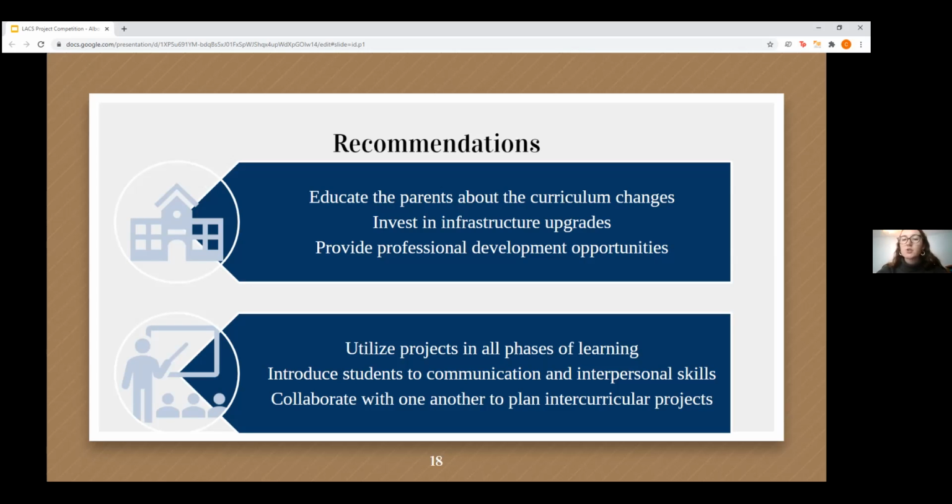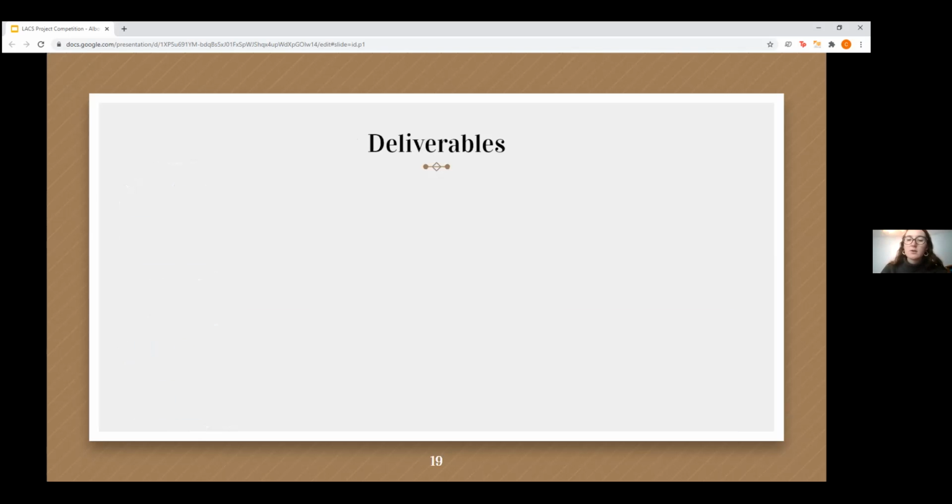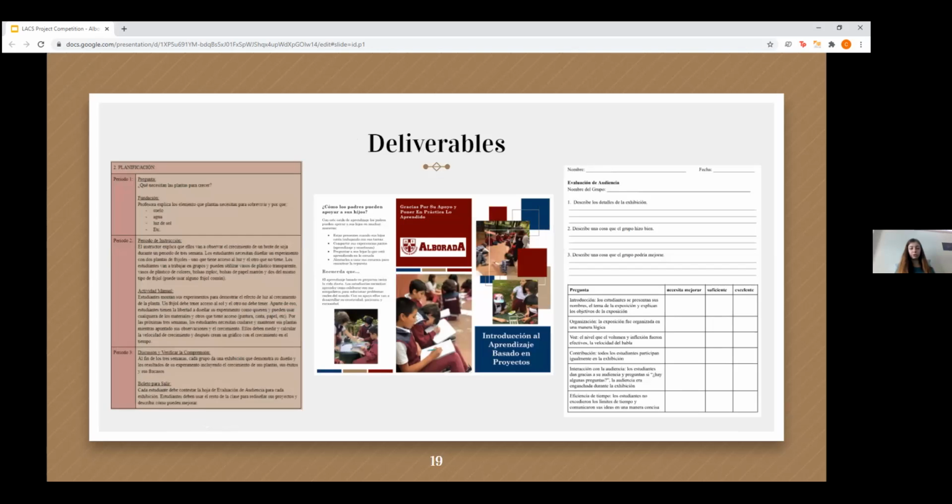For the Alborada teachers, we recommended using projects in all phases of learning to provide a framework through situated inquiry, reinforce topics, and serve as an alternate method of evaluation. We suggested introducing students to communication and interpersonal skills through peer revisions, team charters, and peer evaluations. Finally, teachers should collaborate with one another to plan intercurricular projects that span longer timeframes and combine lessons from various subject areas. We created deliverables to help with the continued development of a project-based learning curriculum.